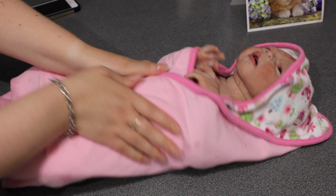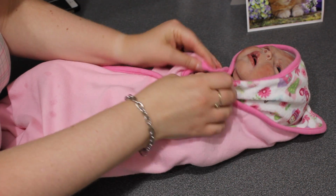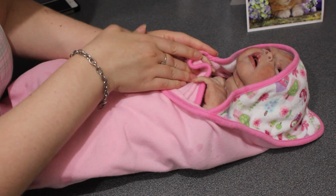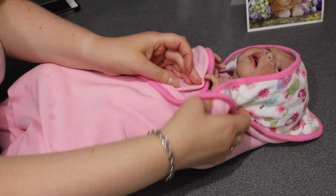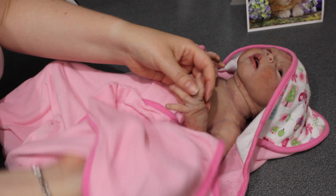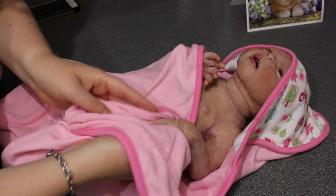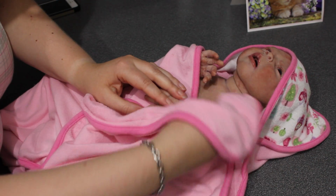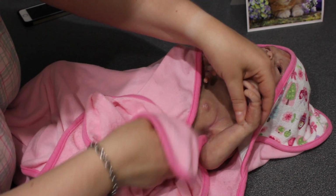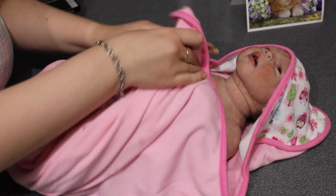Yeah, so I'm just trying to make sure she's nice and dry. And then I'll get her clothes and some powder for her. Her hands are still a little bit wet, so I just want to make sure she's nice and dry. I don't want to rub too much, so I'm just dabbing the water off of her.